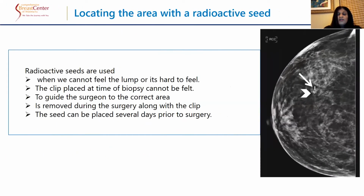So the radioactive seed is what I generally will prefer and what we do at most hospitals. Again, the purpose of the radioactive seed is when we cannot feel the area that needs to be removed. The clip that's placed at the time of the needle biopsy cannot be felt. Therefore, the seed is placed next to the clip to help guide me as the surgeon to the correct area.